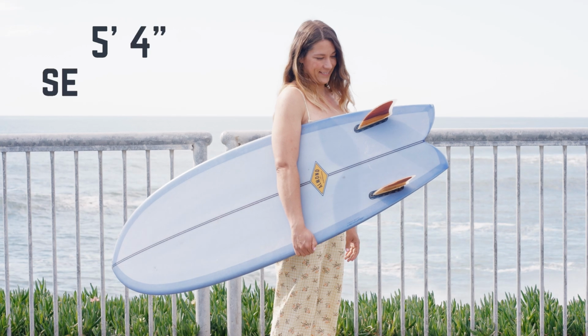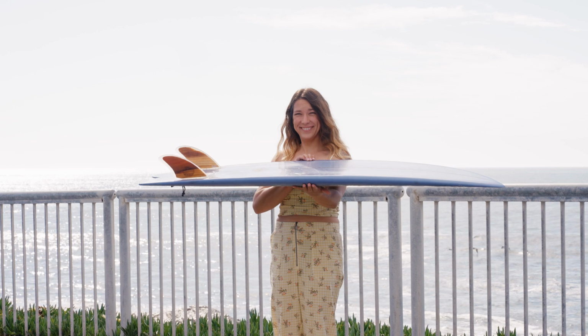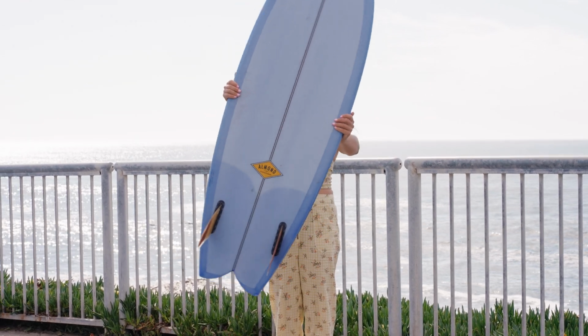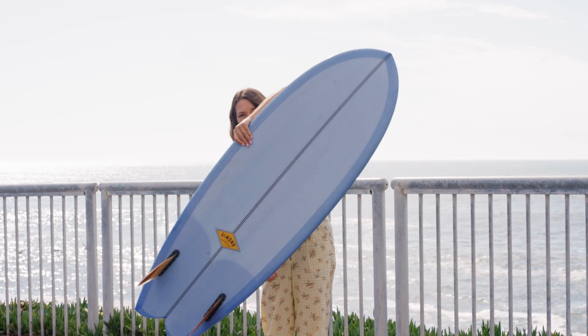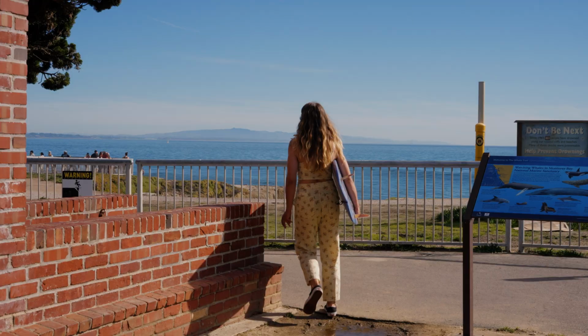The 5.4 Sea Kitten. This twin fin is also one of Ben's boards. Actually, he ordered this custom from Almond, and it turned out so pretty. He's playing around on it as he transitions to smaller boards. For the size, it paddles really, really nice, and it's super fun in steeper and messier waves.